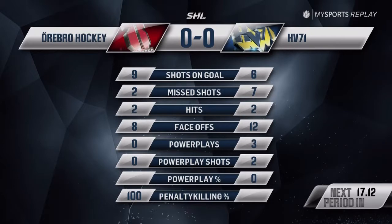Faceoffs were 12-8 in favor of HV71. Three power play opportunities, one of which, of course, only lasted about 7 seconds long before we got some 4-on-4 action. And just two power play shots registered by HV71, so that's a testament to why Örebro is currently rated fourth overall in the league when it comes to penalty killing.